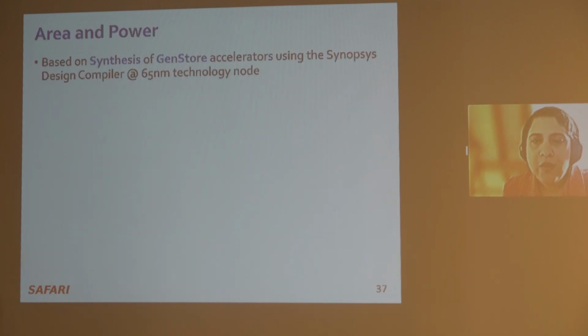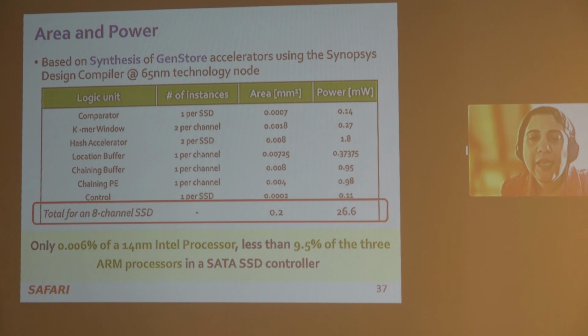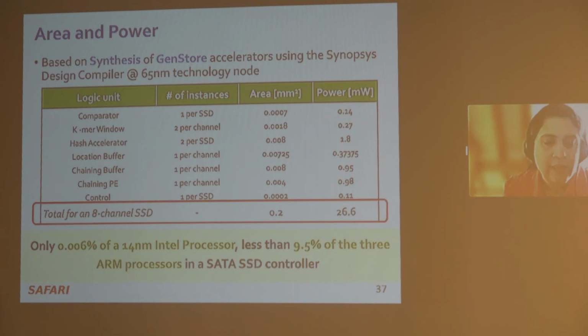And we find area and power values of GenStore by synthesizing GenStore-EM and NM using a 65-nanometer technology node, and find that for an 8-channel SSD, the area of GenStore is 0.2 square millimeters and the power is 26.6 milliwatts. By scaling the area to lower technology nodes, we observe that the area overhead of GenStore is 0.006% of an Intel processor and less than 9.5% of 3 ARM cores in a SATA SSD controller. In more advanced SSD controllers, this ratio would be even smaller because those SSDs have more complex units to perform maintenance tasks of the SSD.